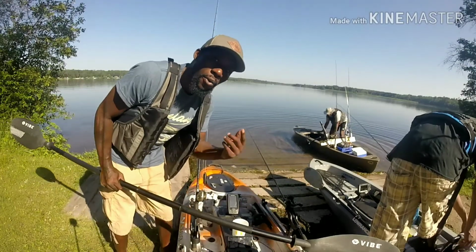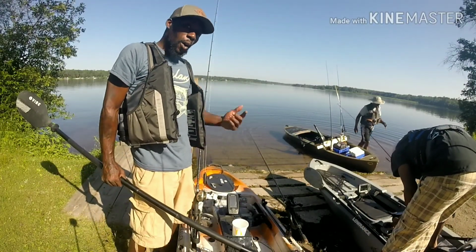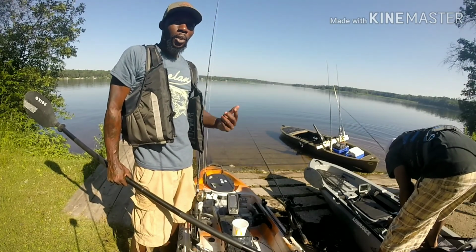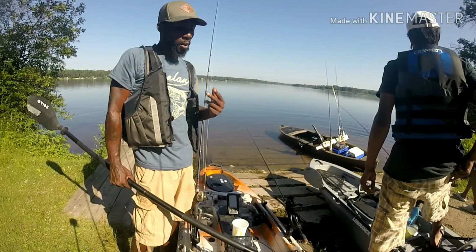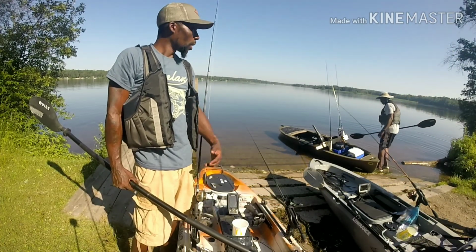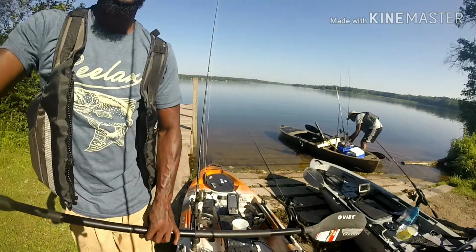Let's get it. All right guys, so we're off. We're about to hit the water. As you see here, guys, we're about to get in the water. Hopefully this is gonna be a good trip. Yak Mob Ocona trip 2. This is the second trip of the Yak Mob crew. Kind of short this time, but we're here. We're gonna see if we can get some big fish, guys. So guys, stay tuned. Let's get it.